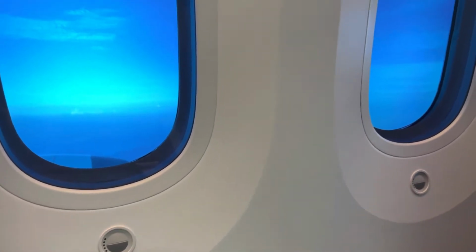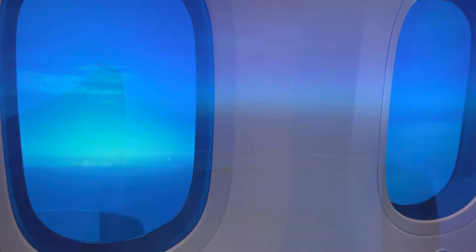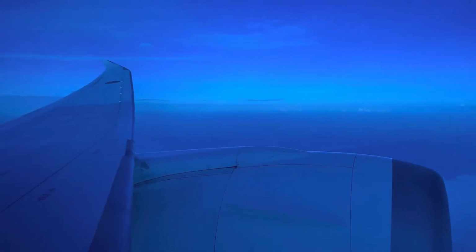What I always thought was cool about the 787 was the tinted windows, which can even go fully dark. As such, I can enjoy for myself a blued out view like this one without having to worry about sun glare.